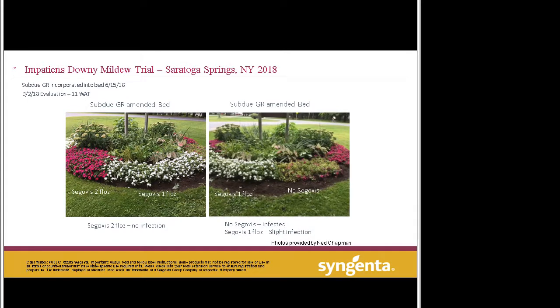So now going to the Subdue Granular side, again, this is starting to lose some of the plants in the non-Syngenta treatments, but those with the 1 ounce drench rate of Syngenta are looking quite nice. Again, you can see this a little bit better. I took pictures as I was going around the circle. You can see Syngenta at 1 ounce, and then the purple at 2 ounces are looking really great. It's September 2nd, 11 weeks out. Things are looking really good.